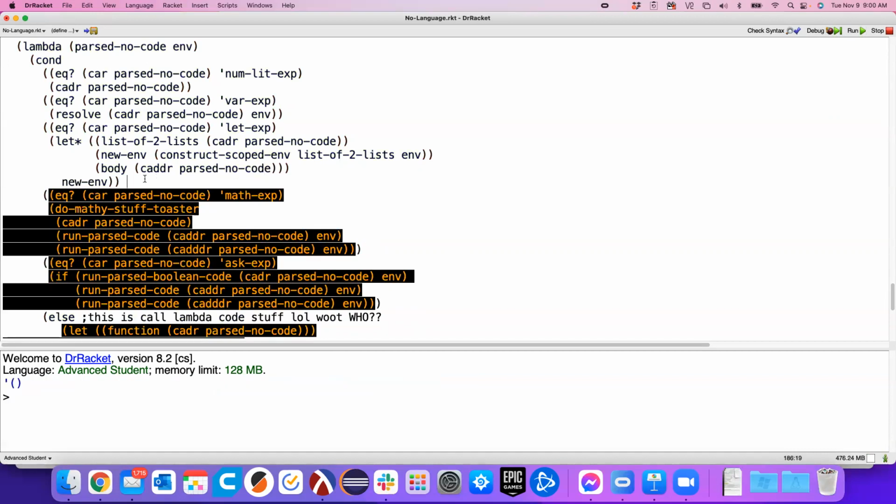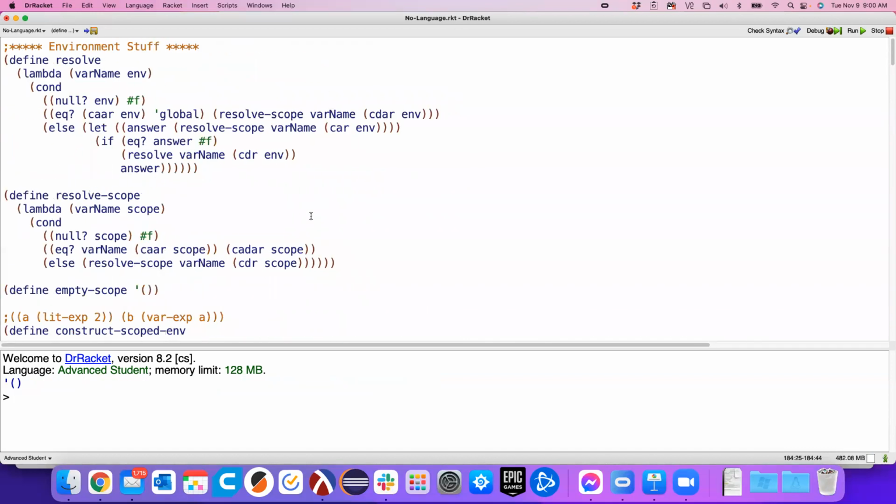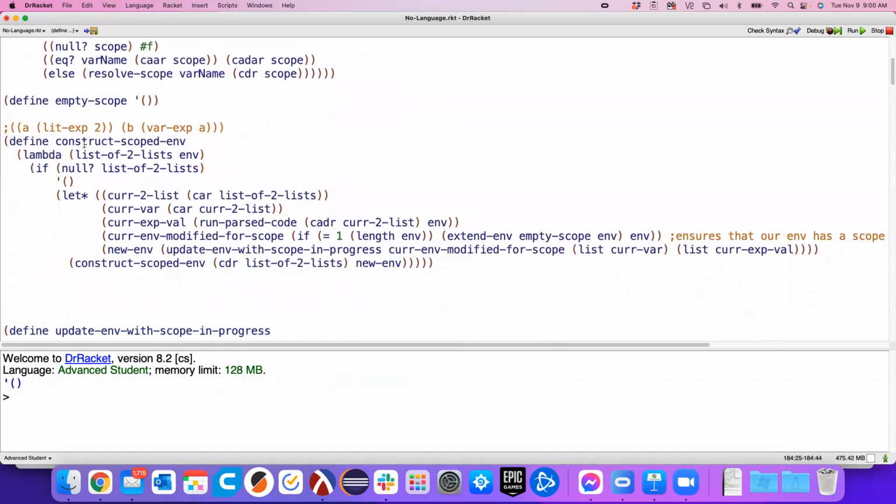Okay, so we know the problem is in our construct scoped env. We know that this guy is our list of two lists. We know that this guy is correct. So we know that these two parameters being passed in are correct. So I'm guessing it's something with my recursive call here. Okay, so if it's null, return the empty list. Fine. Oh, I need a cons. Well, I don't need a cons. I just need to make sure that this guy is ultimately ending. Oh.